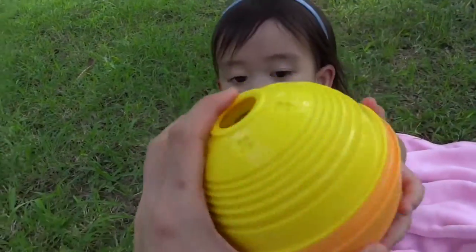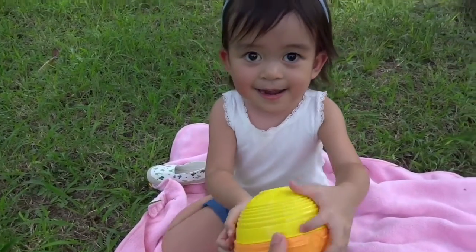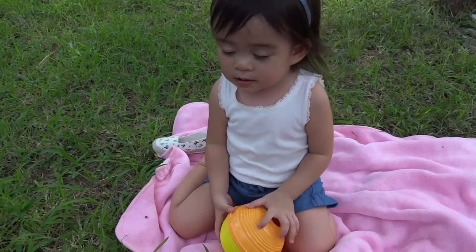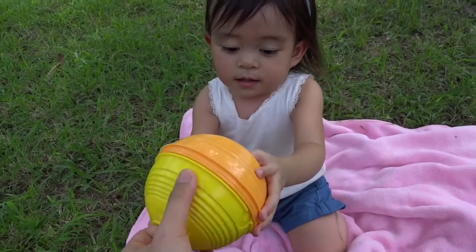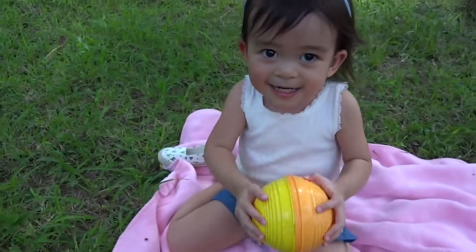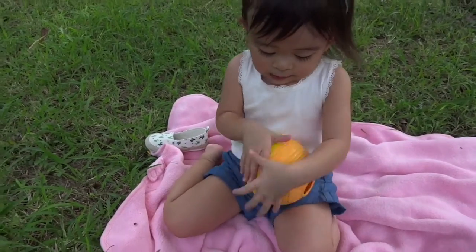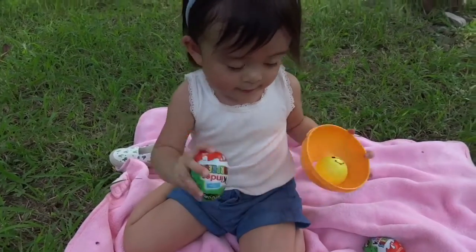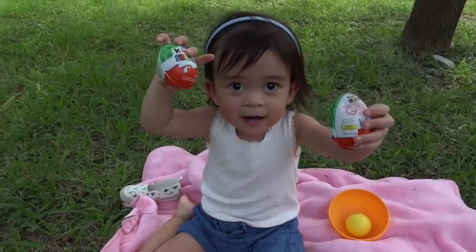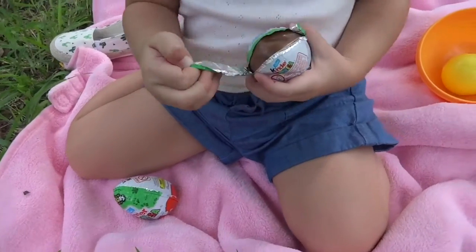What's inside this yellow ball? What's inside? Open it! You open it! Yeah! Hold it! What's inside? Let's see. Shake, shake, shake! Open it. Whoa! You got two Kinder eggs inside the yellow ball.